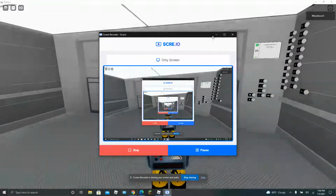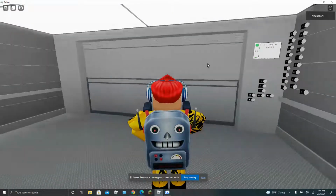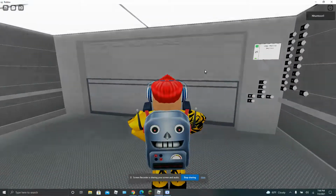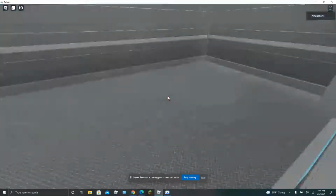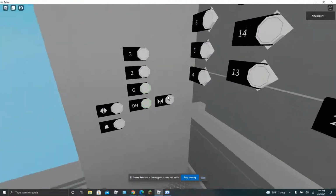Alright, so we are nearing 22, and I just resumed. The only reason I paused in the first place was to save time, because this elevator is really slow. And now here we are at 22. Whoa, this is a sky-high view. Now we're going to the ground floor.